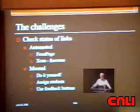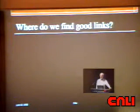Another great way and highly effective way is feedback buttons. Put them all over your place, all over your pages. If someone notices a bad link or wants to suggest a new link, it creates a nice collaborative atmosphere between creator of website and users. It can be very effective.